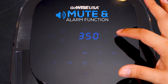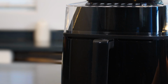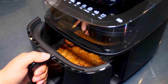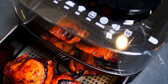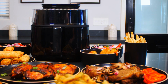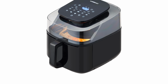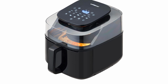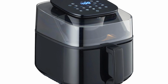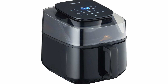Take a peek at your ingredients cooking without interrupting the cooking process. The large 180-degree viewing window is equipped with a bright interior light, so you can cook to your desired doneness. New features. This air fryer now has a mute function to turn off the sound from pressing buttons and an alarm function to remind you to shake or flip your ingredients for the best results. Easy to clean non-stick coated pan and crisper tray. Easy cooking followed by easy cleanup. This air fryer is built to last, with a heavy-duty non-stick coated basket and crisper tray.